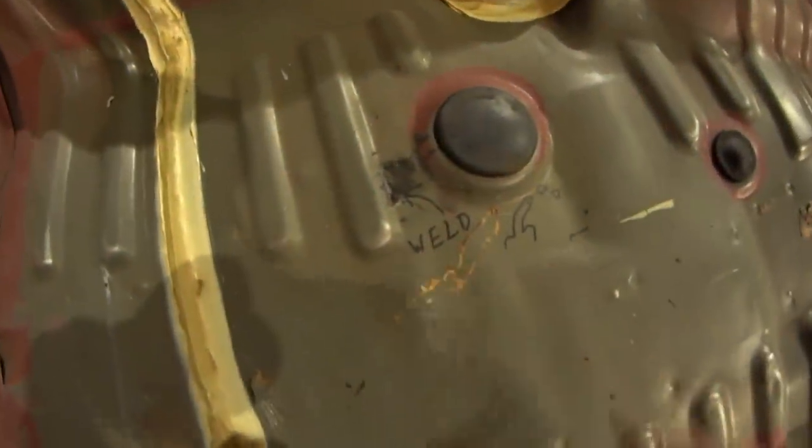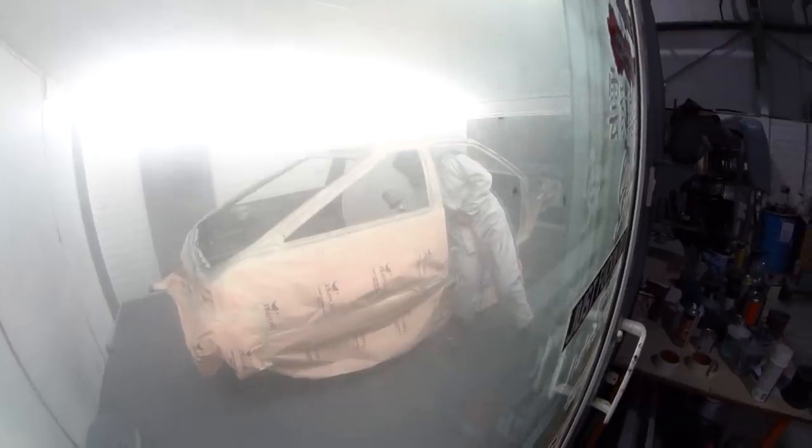Nice little weldy penis mark from Dougie that now won't come off. Camera just keeps fucking up. Wow, look at the big reveal. It looks great.